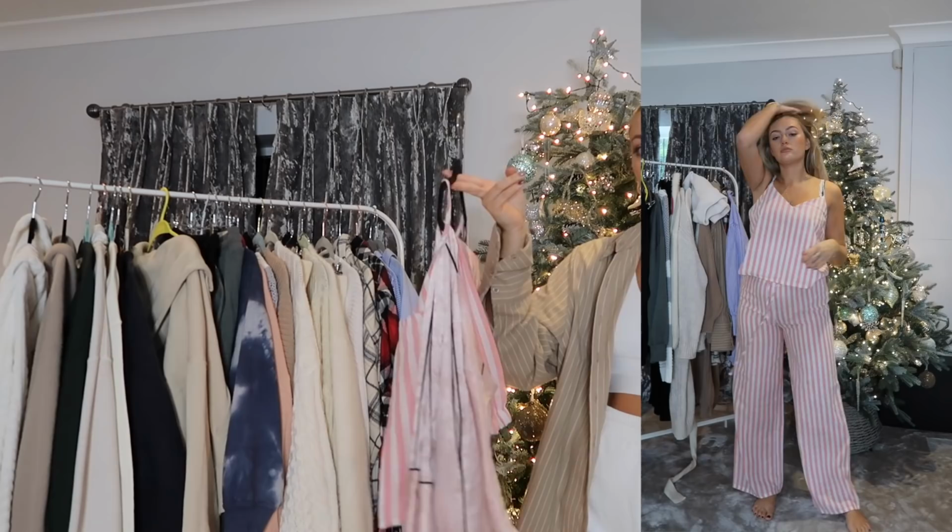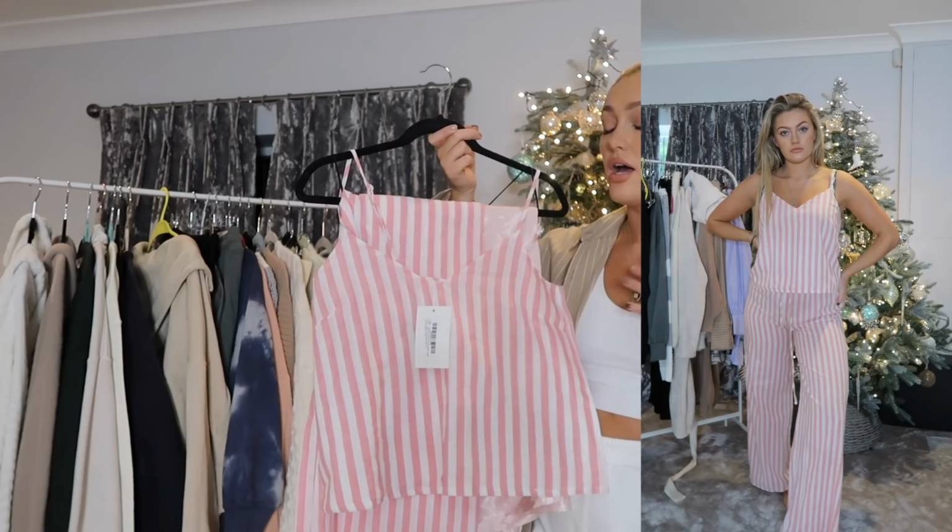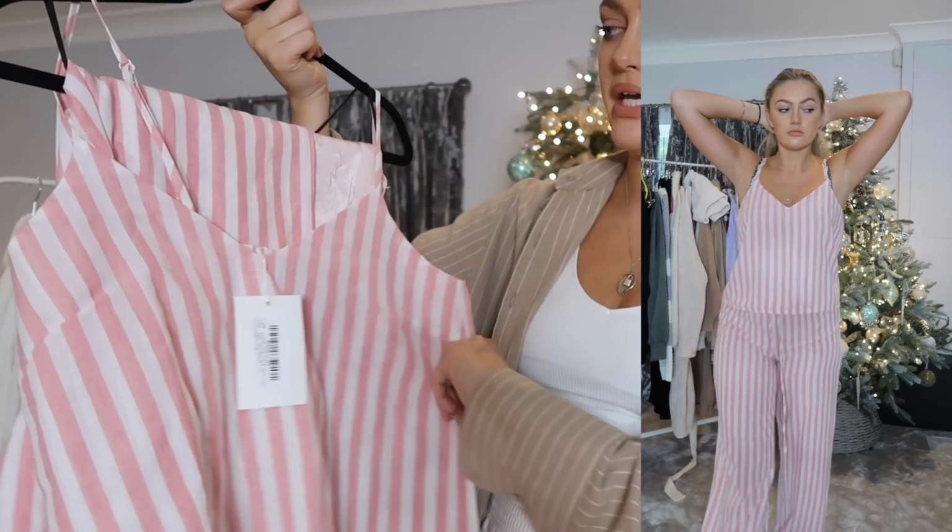To start out with, I have this pink and white striped pajama set. This is from Lorna Lux's collection within the style. You guys know I love her collections within the style. I think she puts so much effort in and they just look fab. These are a beautiful linen PJ set. So the top is this strappy cami top with adjustable straps.